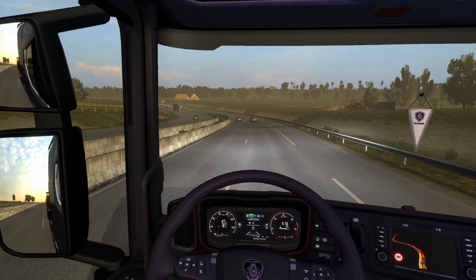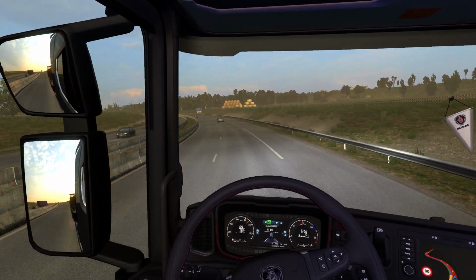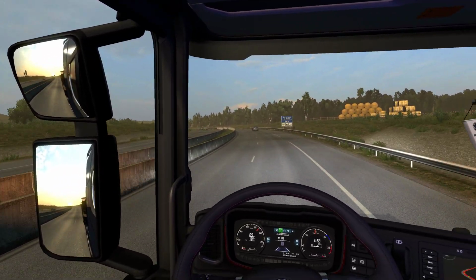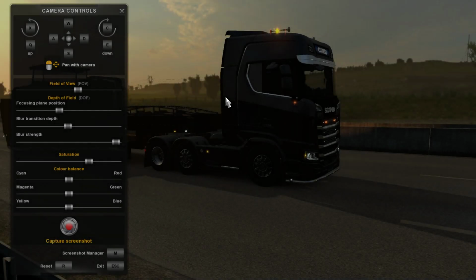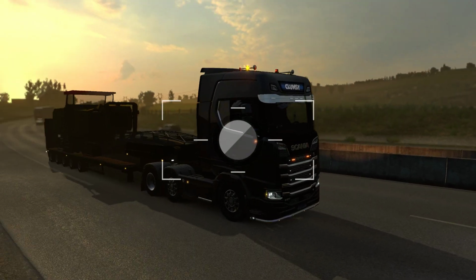Oh, it's a bit foggy today. It is a bit foggy today. Man, wait a minute. I think it's time to take a photo. It's that beautiful thing in the distance. We shouldn't pass that up.